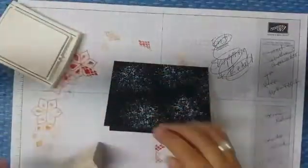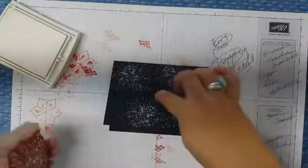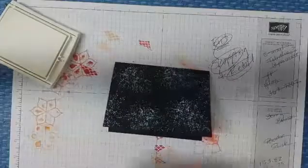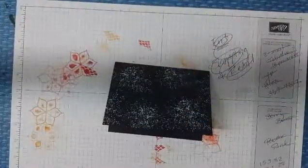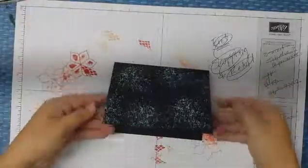Now, my daughter would probably tell me, Mom, it looks like bird poop. So it could be a lot of different things unless you drop the ink on your paper, which is what I just did. So it could be a lot of different things, but FYI, you want to get this into the embossing powder quickly.